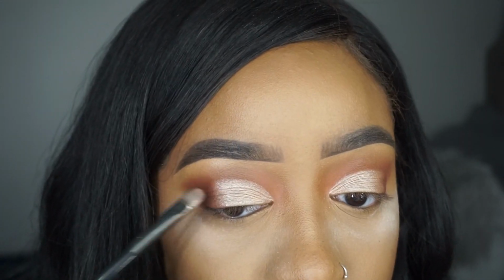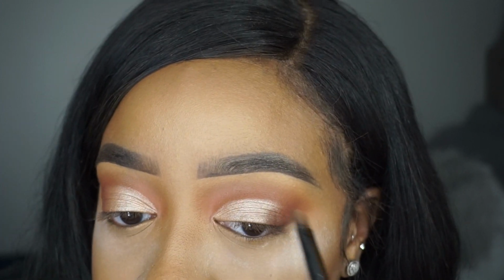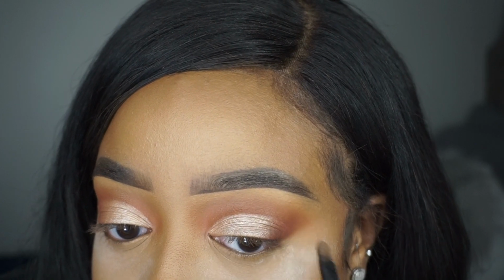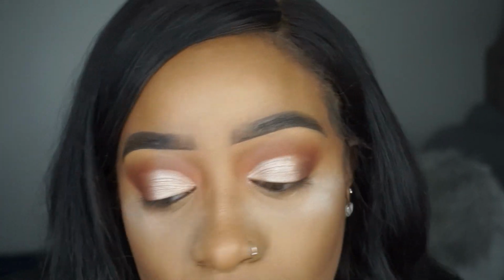And then just keep patting that on to give it like a gradient effect, like an ombre kinda. That's pretty much it for now. I think I'm gonna do a colored liner. I don't know, we'll see. But that's it as far as the eyeshadow.